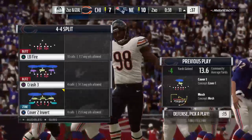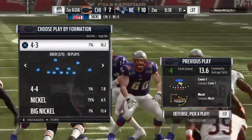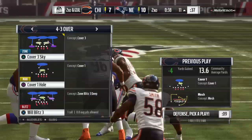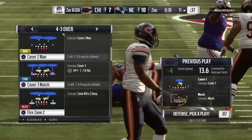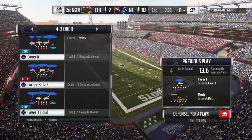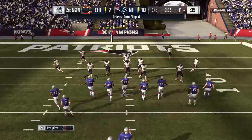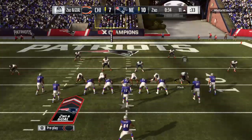Well, that was point counterpoint, wasn't it? They decided to throw for it on 1st and goal. Instead, the defense counters with pressure, and the defense wins, getting a big sack. So they get pushed back to the 11, and here's 2nd and goal.